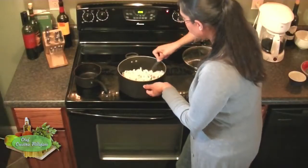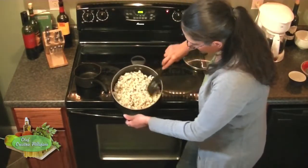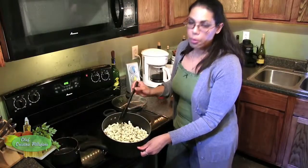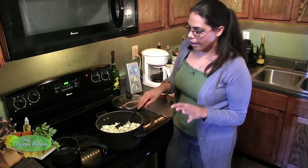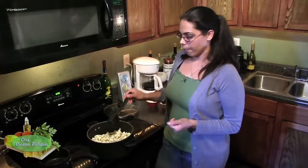So it is time to taste it. As you can see, I don't know if you can notice, it has little pieces of green everywhere around the popcorn. That's just from the ranch dressing, and it couldn't be any simpler than this. So let's go ahead and move this over to the counter so we can taste it.